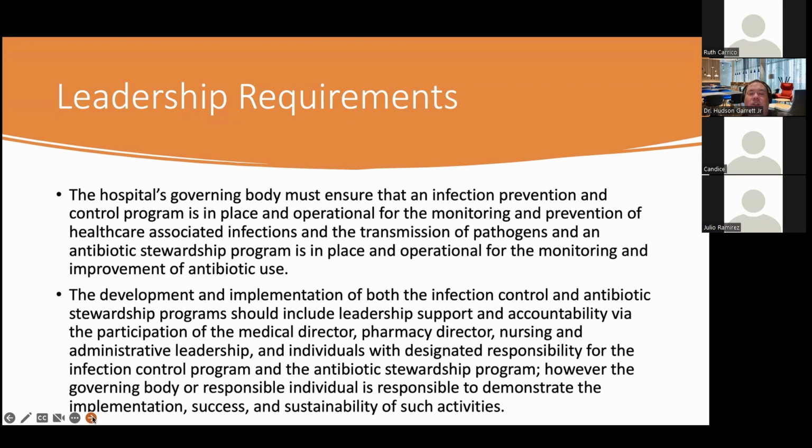And then what about leadership, right? This is where the hospital's governing board becomes involved. They've got to be involved. They've got to be educated. They need to be knowledgeable, which means we should be presenting to the board, right? A lot of people tell me all the time, well, I don't ever present to the board. Well, ask for the opportunity, right? It's part of the standards that we should be rolling this information up to the governing board so that they're seeing the progress.